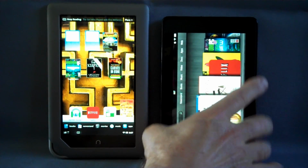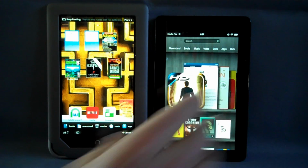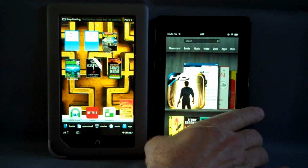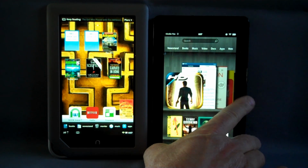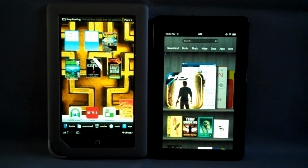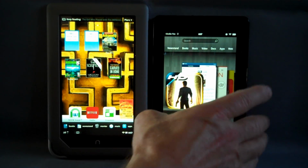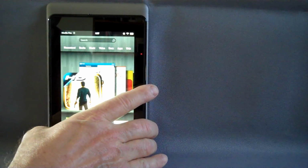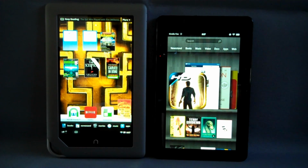The Kindle Fire is more plain looking, whereas the Nook has more of a designer look. Personally, though, I don't think the Kindle Fire really looks bad. It just is more functional looking rather than having the designer looks of the Nook. And actually, I find the Kindle Fire to be more comfortable to hold in one hand, just because it's a little bit smaller. As you can see, the Nook is a little bit wider. It feels more like it should be held in two hands, although you can hold it in one hand, but the Kindle just is a little bit more comfortable to do that with for me.